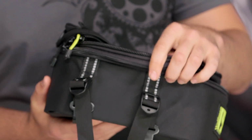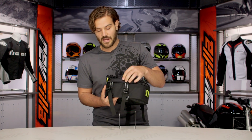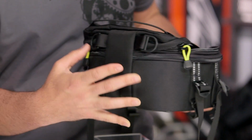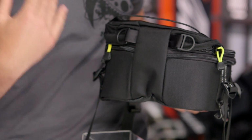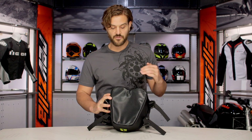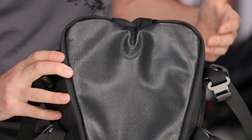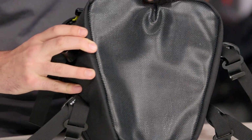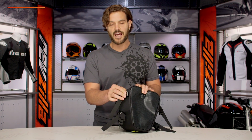Now, as I close this down and move around the bag, you're going to see the actual mounting straps on the sides. You're also going to see two little mounting points here, so if you want to get a handle for it or a shoulder strap, you can do that as well. Flipping it around, the base is a nice skid-proof, scratch-proof base. If you're putting it on a painted part of your motorcycle, it's not going to scratch anything up. Again, you can see these hooks hanging off the side, and these are your mounting hooks, and this takes us right into the actual install.